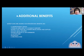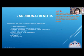I believe we have a hot tip. Yes, we do. So this is, once again, think about services that you're going to need and what it might cost you out of pocket if you don't have them embedded in your plan overall.